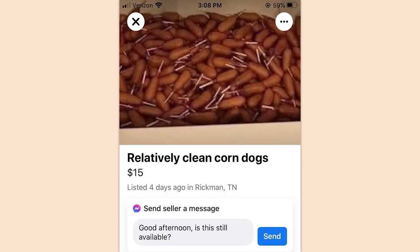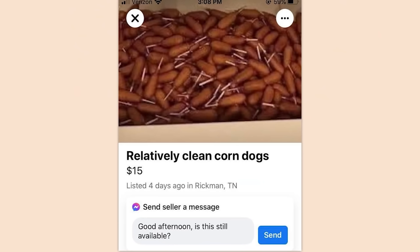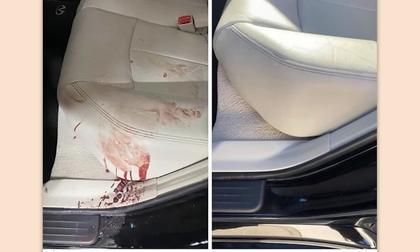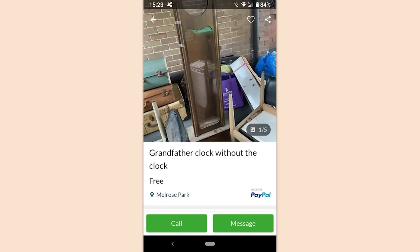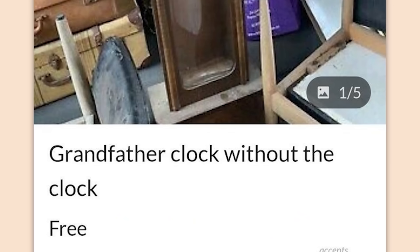Relatively clean corn dogs. Oh, someone's about to ask if it's still available. What the hell do you mean relatively clean? We don't ask questions. We just get the job done. I mean, it's a great job. I don't see the problem here. Grandfather clock without the clock. Also without the literal rest of the body too. It's just the front. At least it's free, I guess.